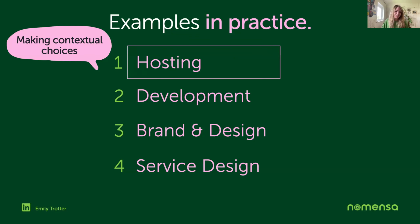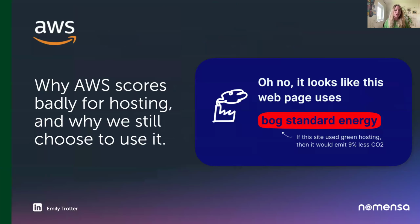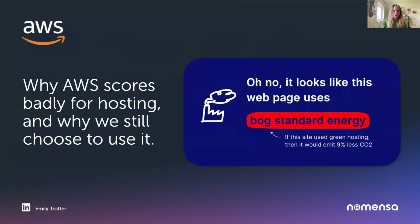And to go back to last year, the first time I ran Nomensa's website through the carbon calculator, I was kind of horrified to see this bog standard energy result. Like, how could we be making such an error? And I went straight to the top, straight confronted Matt, who proceeded to explain to me really calmly why we've chosen to use Amazon Web Services, AWS, and that's for sustainable reasons amongst other requirements. So I'm calling this one why AWS scores badly for hosting and why we still choose to use it. So over to you, Matt, if you don't mind.